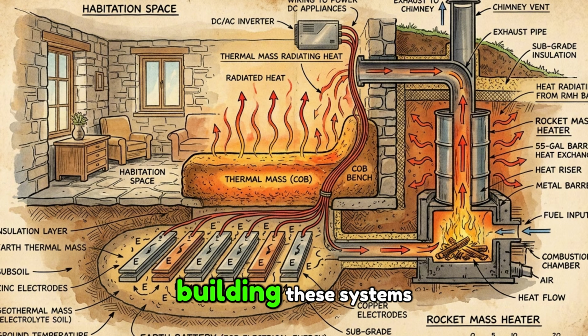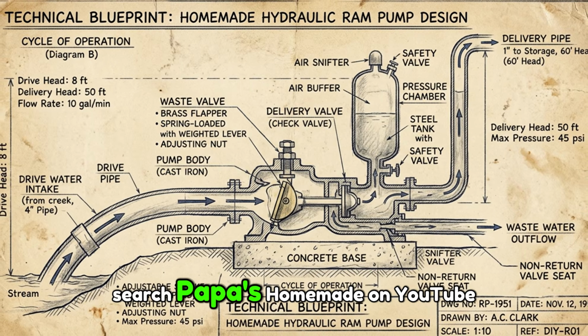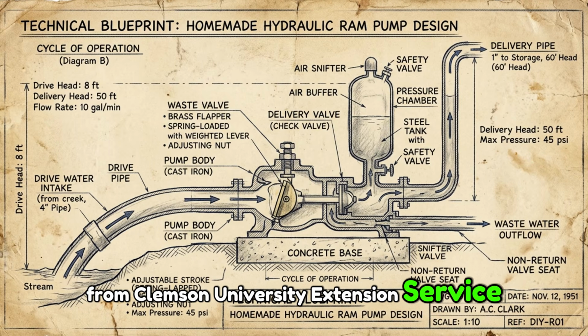If you want to start building these systems, Ernie and Erica Wisner maintain open-source rocket mass heater plans at permies.com. For ram pumps, search Papa's Homemade on YouTube or download the technical brief from Clemson University Extension Service.